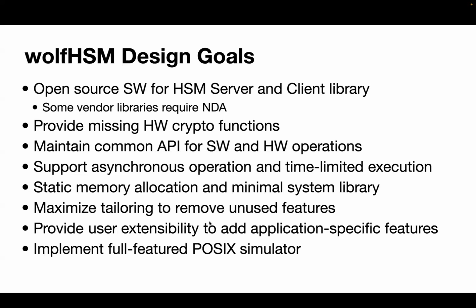At the end of the day, user extensibility was the key feature we wanted to make sure of. We wanted to make sure that whatever you wanted to accomplish in your HSM and secure space, you could get done without having to reinvent the wheel. And this is why we made things modular and extensible, and you can register custom callbacks and things like that.